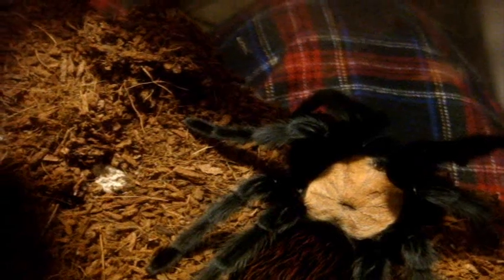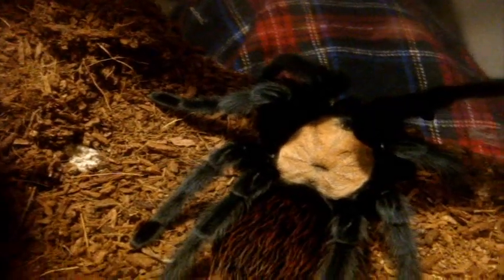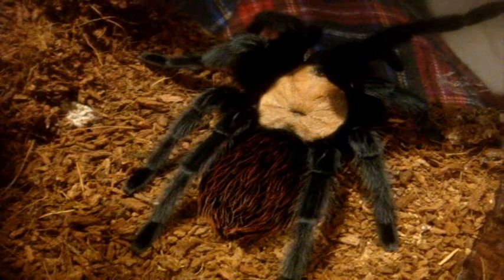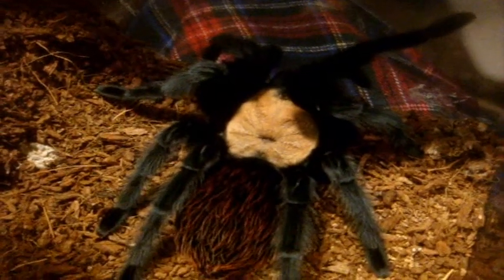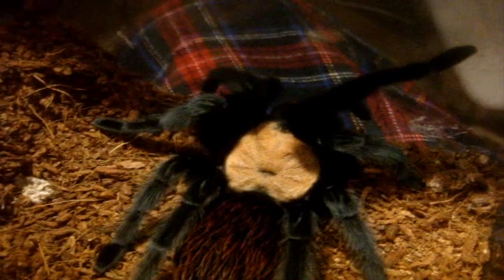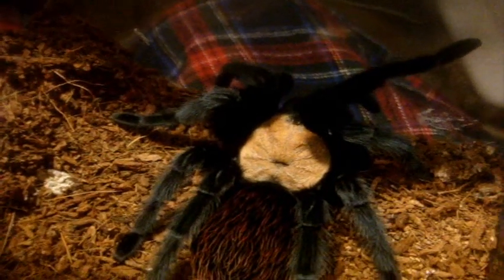This is a 5.5-inch, freshly molted, mature female Brachypelma albiceps, Mexican gold red rump. You can see now she went from a slightly brown color around her legs to a deep black color. Red hairs on the abdomen like your B. vagans, and a surprising, outstanding, goldish carapace. That's where the name comes from, the gold red rump.